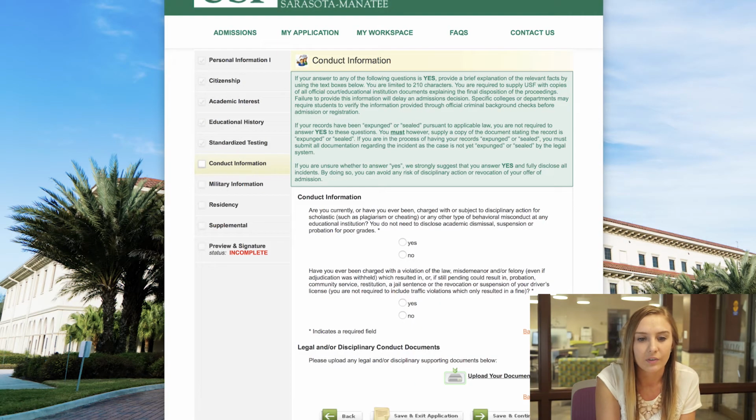This section focuses on school conduct and legal issues. You do not need to disclose academic dismissal, suspension, or probation for poor grades. We do not need you to disclose traffic violations that resulted in only a fine. If you click yes to either, make sure to go to the website and download the prior conduct form and submit any information that details who, what, and when the situation happened.